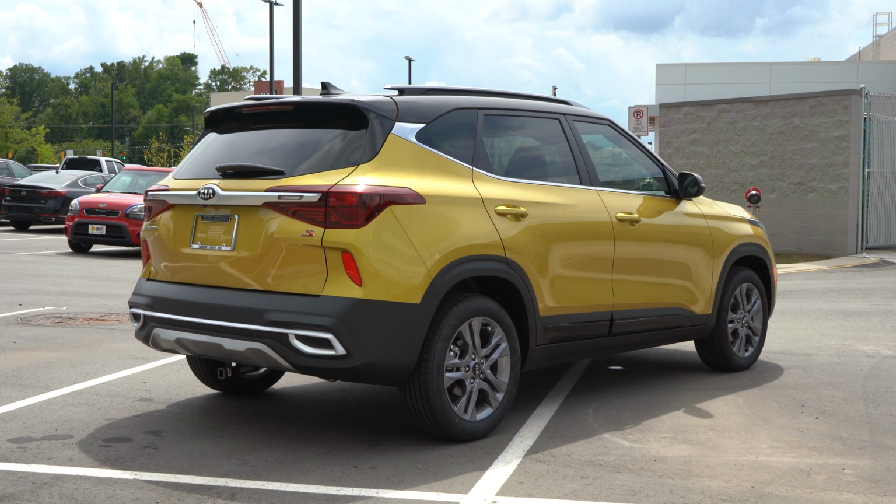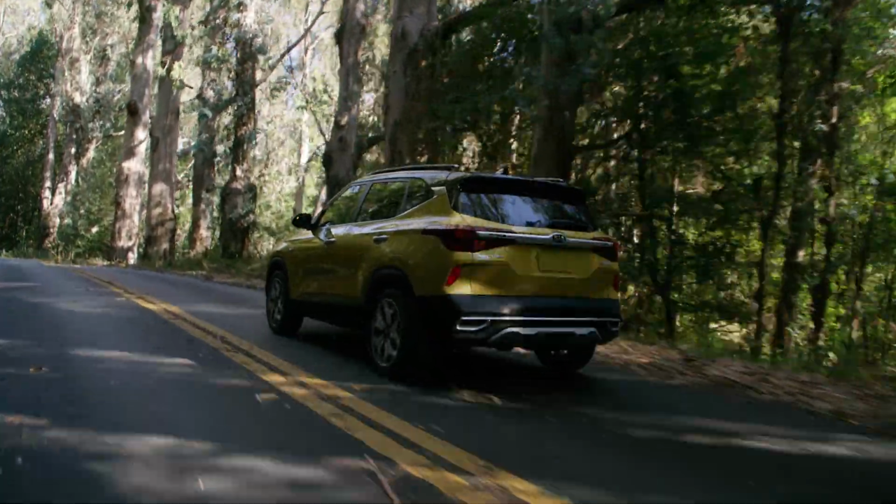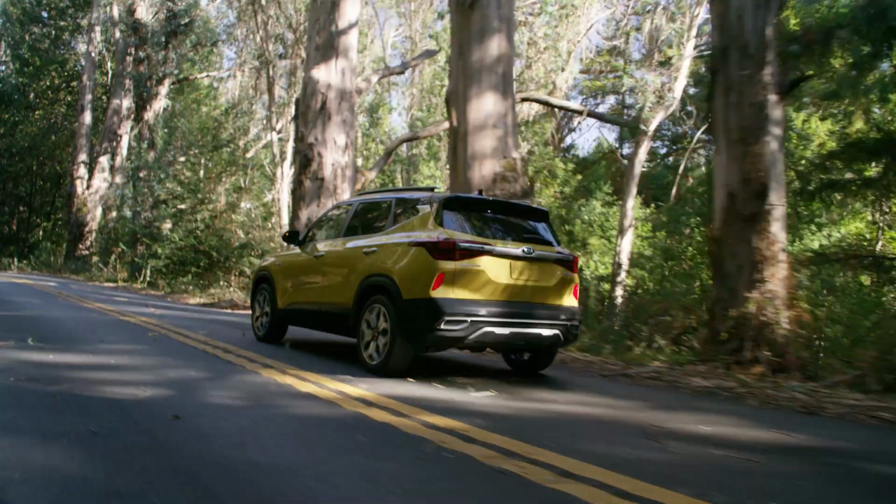But here's the thing with the all-wheel drive. If you live in a northern climate, this is going to be very versatile. You can daily drive this, no problems. But here's another thing. You're going to get a multi-link rear suspension with the all-wheel drive model. So in these front-wheel drive models, you only get a torsion beam.